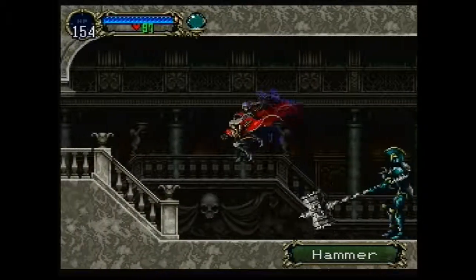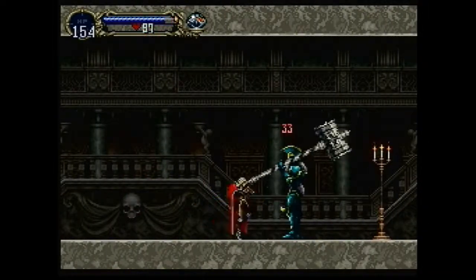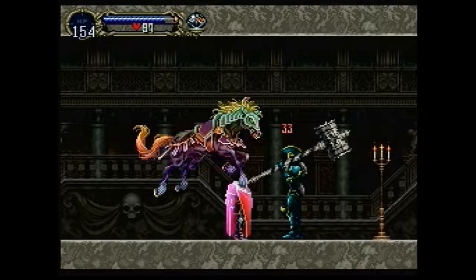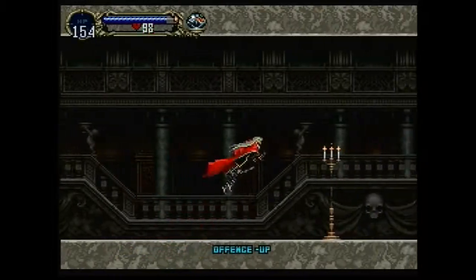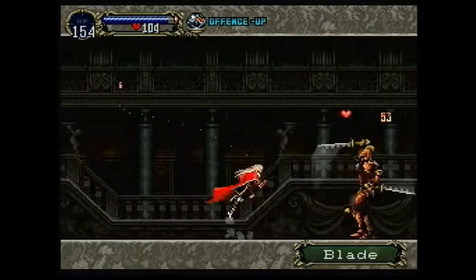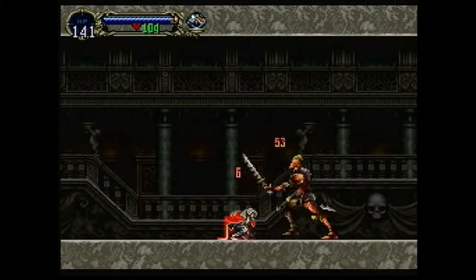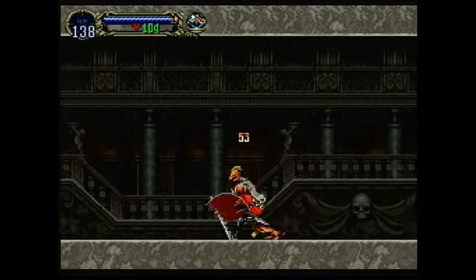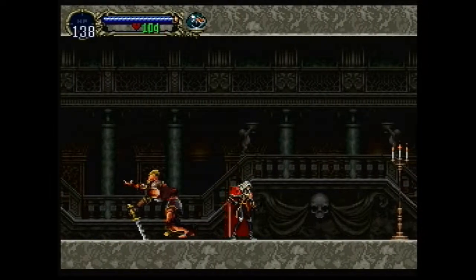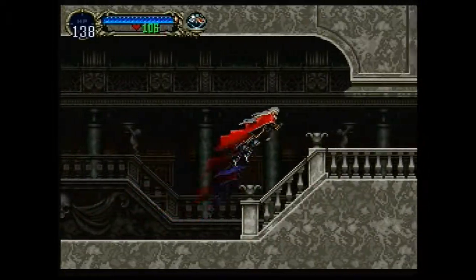And a few guys that are going to take a lot of hits to get past. His name is just Hammer. It's an interesting choice. Can't imagine why he chose that one. Thankfully, Offense Up is going to help us make quicker work of him. This is Blade. Again, why do you suppose he chose that? Curious. Blade, as a final act of revenge, will throw his blade at you as he dies. But I have yet to actually be hit by it.